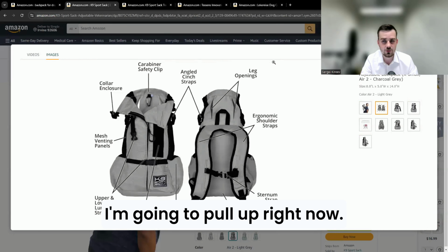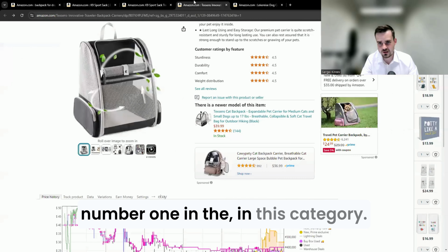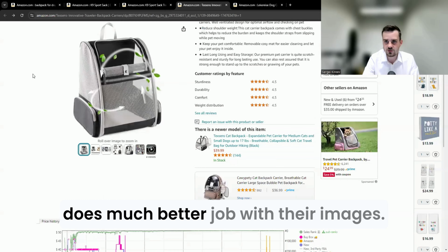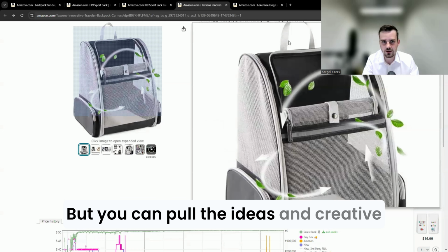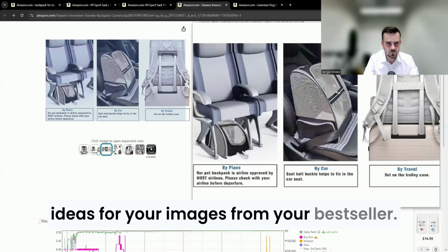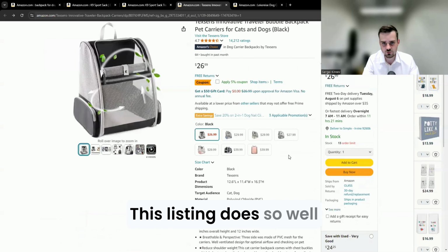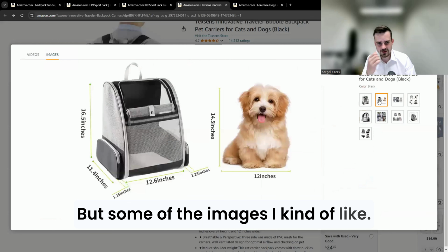I'm gonna pull up right now the Chinese competitors. The one ranked #1 in this category, and I don't think that this brand does much of a better job with their images, but you can pull creative ideas for your images from your bestseller. So let's just not be confused. This listing does so well because of the pricing, right? They sell a pet carrier for $27 over here, but some of the images I kind of like.